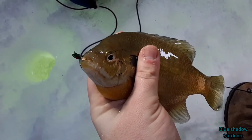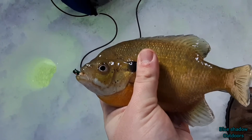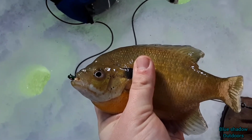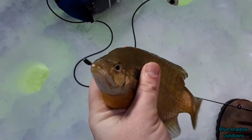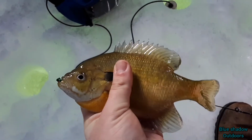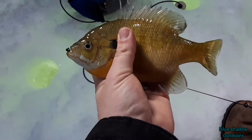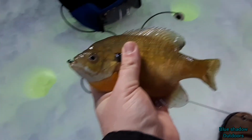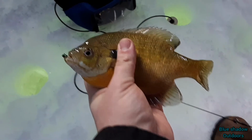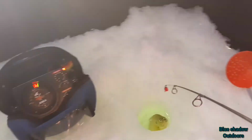A dark green on the dead pole here, and a little bit more of a lighter green on the other pole. We got fish down there, so let's get them unhooked and put them back. Oh, if I was keeping this, probably would have been an eater, pretty close to an eater. Pretty nice bluegill here. Alright, got another something here.